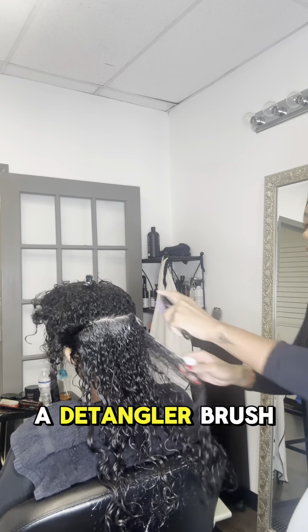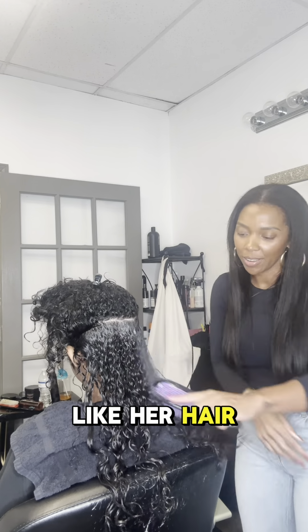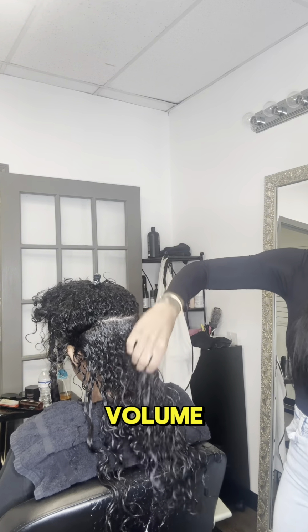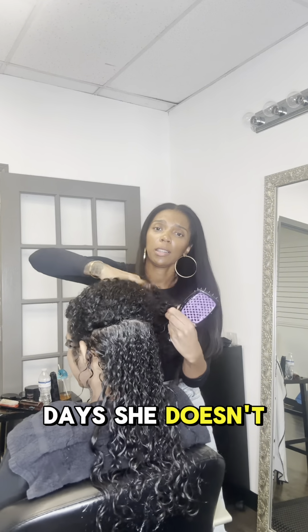With her hair, I don't have to manipulate her curls. I just use a detangler brush to brush in the product. Because she doesn't like her hair to start off with too much volume, she'll get the volume over time. But for the first couple of days, she doesn't like as much volume.